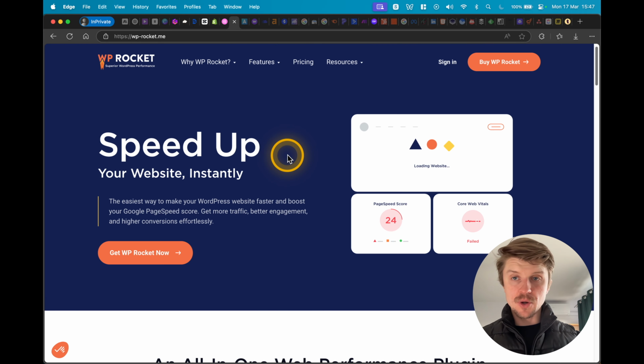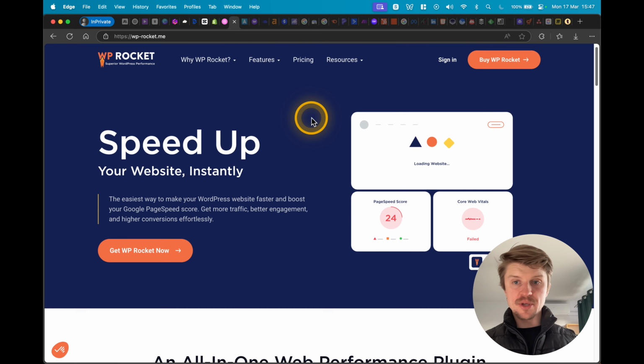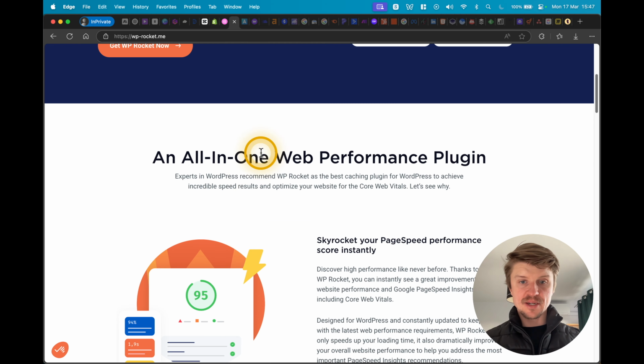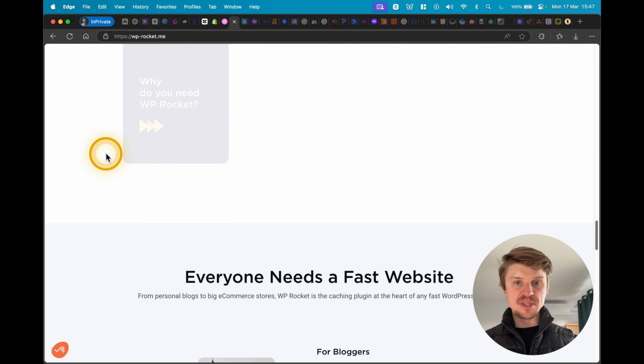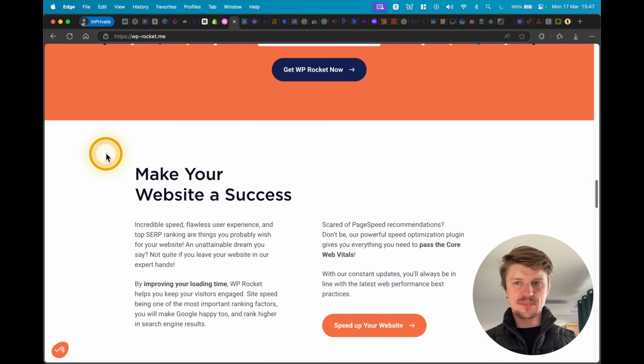Next, for those of you out there who are working on WordPress, this is a great tool that will allow you to speed up your website dramatically, like dramatically.